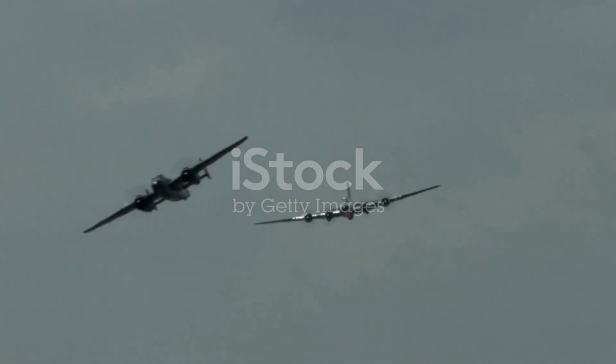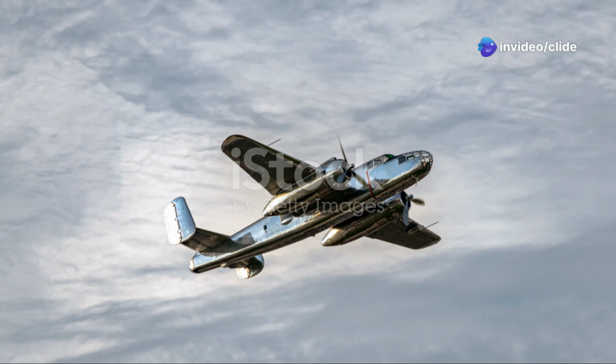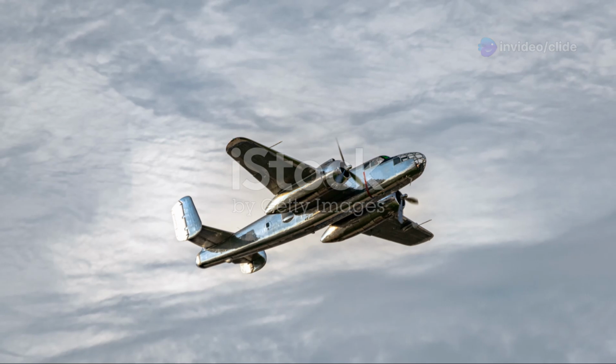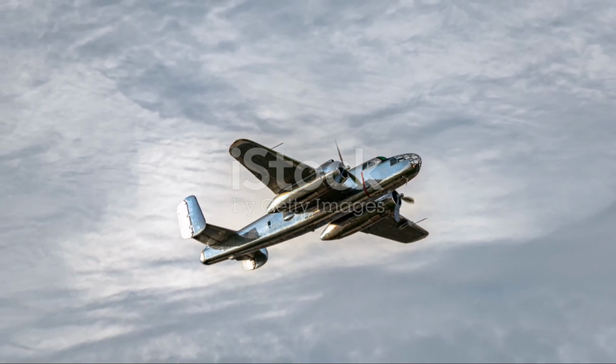The idea was to create a small, agile fighter jet that could be carried inside a larger bomber aircraft. This would allow the bomber to have its own defense mechanism against enemy fighters without relying on external support. The Goblin was designed to be deployed mid-air, engage in combat, and then return to the bomber.